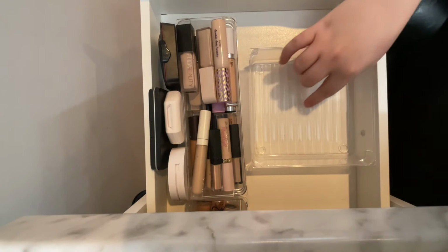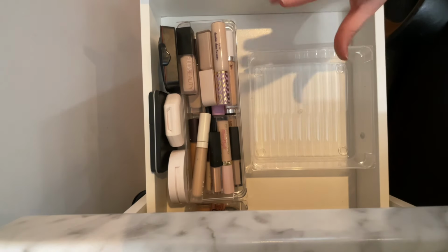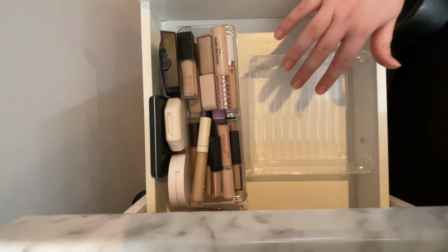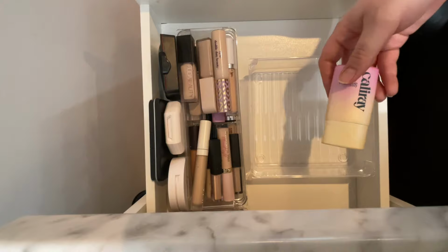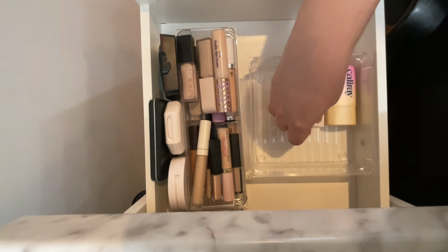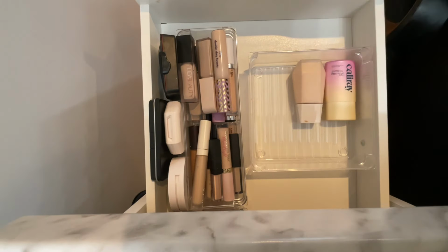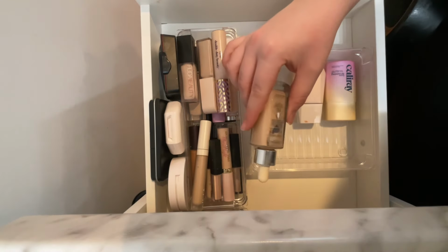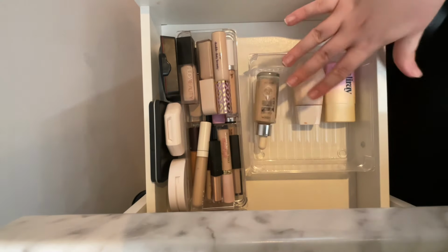I'm gonna start with this clear door. So this I keep skin tints, smaller packaging, foundations, squeezy tubes, stuff like that. So I'm gonna start with this one. So obviously I'm gonna keep my Cali Wright and my Fenty Beauty. These are my favorite skin tints. And then obviously Laura Mercier, what's this called again? True Match Hyaluronic Serum. I can never remember the name of this. But this is one of my favorites. I use these a lot in the summertime.